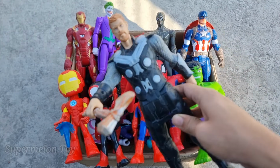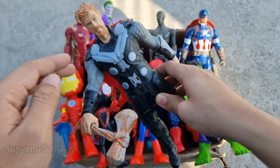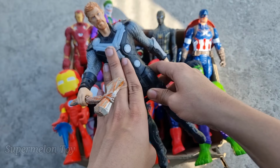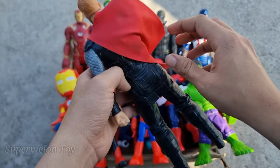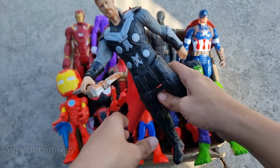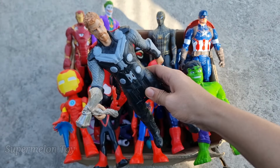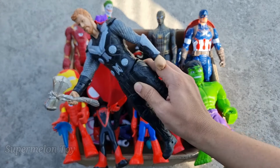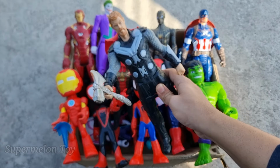let's pick this one. Who is this one, guys? Let's see. Oh wow, look at him, guys. What we found here, guys? Look at his really amazing full of metal armor suit, and look at his really cool full of red color cape. Guys, he's so cool. Look at it, such a heavy hammer and axe. Guys, he's such a cool and strong superhero from Avengers and Marvel. Guys, he is the Thunder Thor.